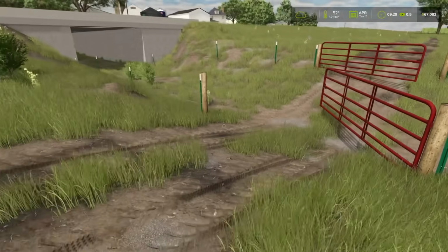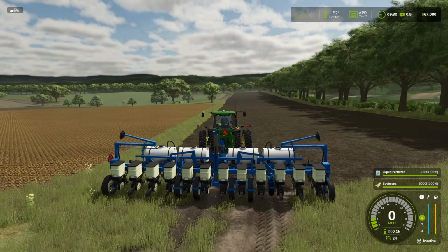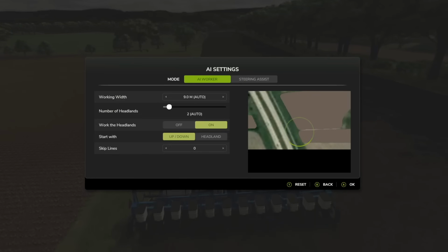We'll close the gates back up so no cows get out while we're planting. We'll go ahead and unfold the Kinsey planter. Go ahead and lower it on down to the ground. There we go. Turn it on, full blast. There we go. And we are seeding.